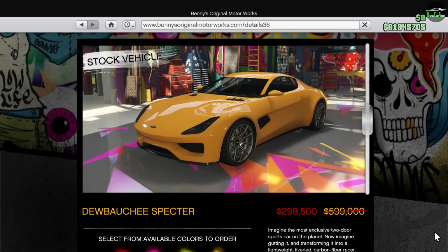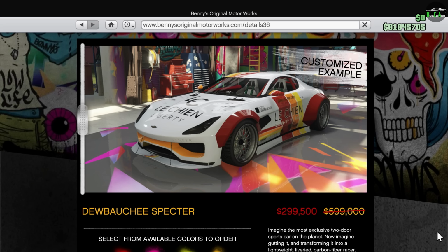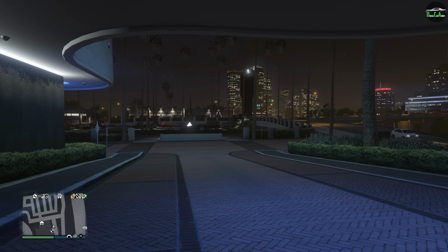saw earlier, and 50% off the Benny's custom conversion cost for the Spectre Custom as well, bringing that conversion cost down to only $126,000. In terms of login items, just for logging in this week, you will get 100,000 GTA dollars, which is pretty nice.